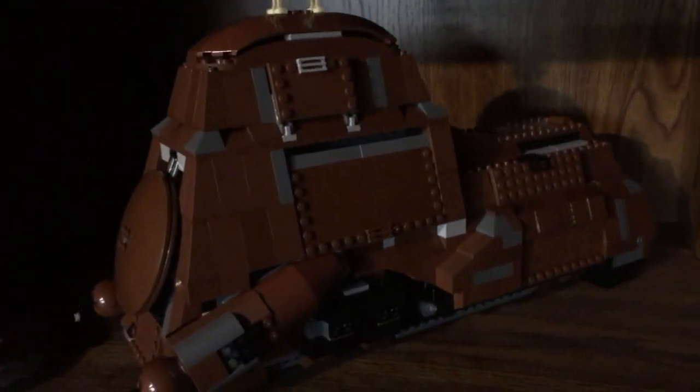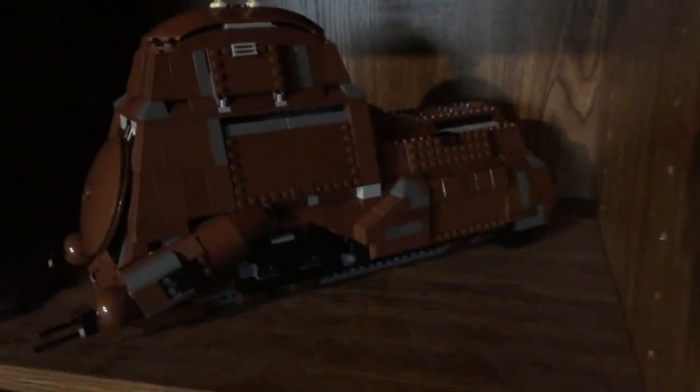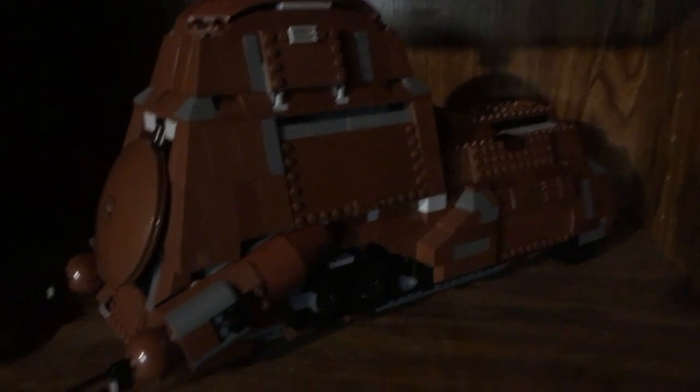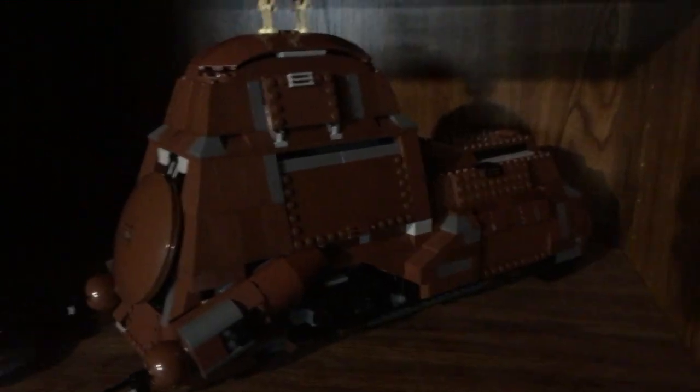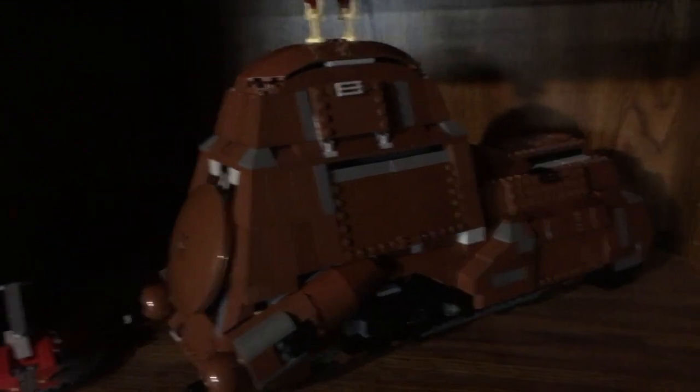It's not really a steal, but it is a good enough deal. If you really want one, you should pay about 130 for it. I think that's about fair for what it is, and for the people that got it to resell it, I think that's about fair. But it's great. It came with so many minifigures, just such a good set, so big, so proportionate. And just overall, I just love it, guys.